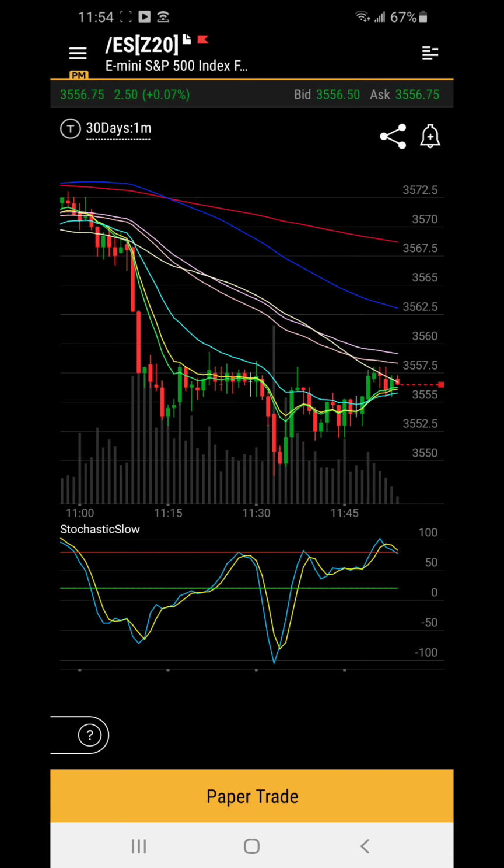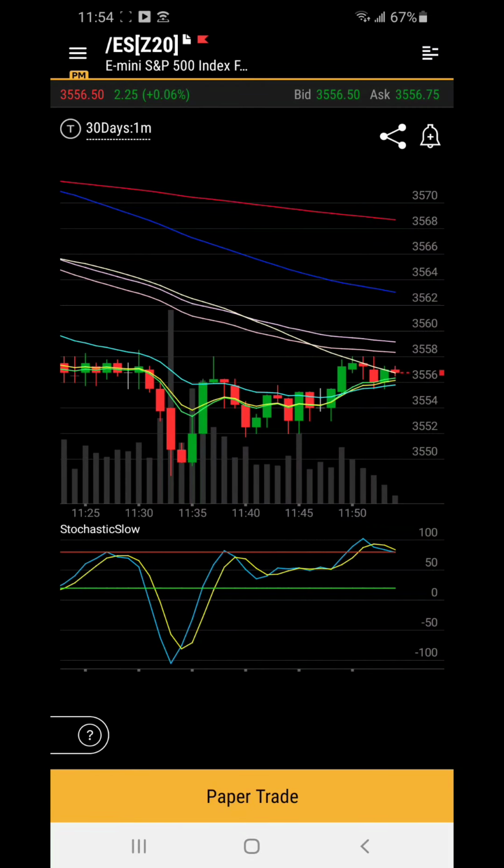Interestingly, all these moving averages, the resistance lines, especially the upper ones, are just under 35.60. We have them like 35.58, 35.59, around there. So yeah, I think it was a good entry. I'm glad that we took the profits and we locked them in.